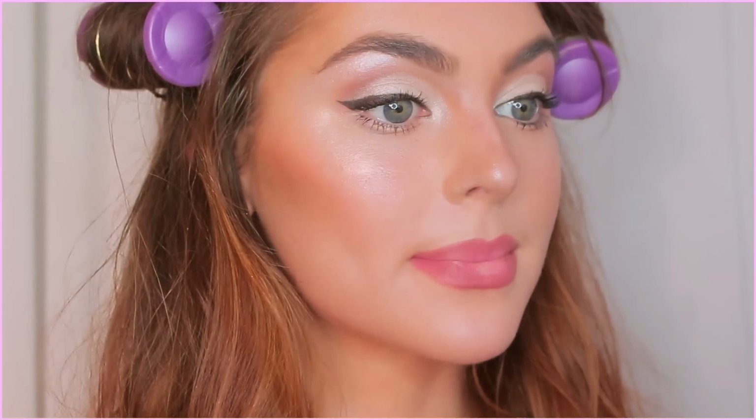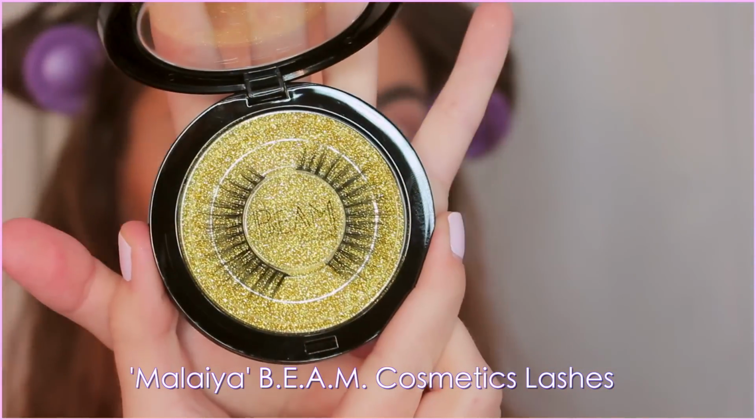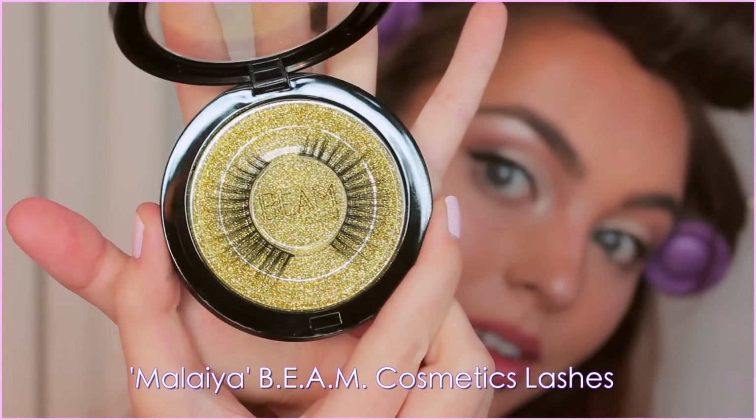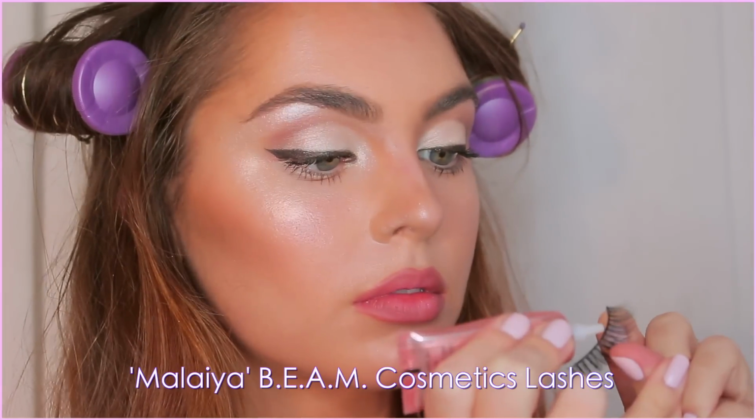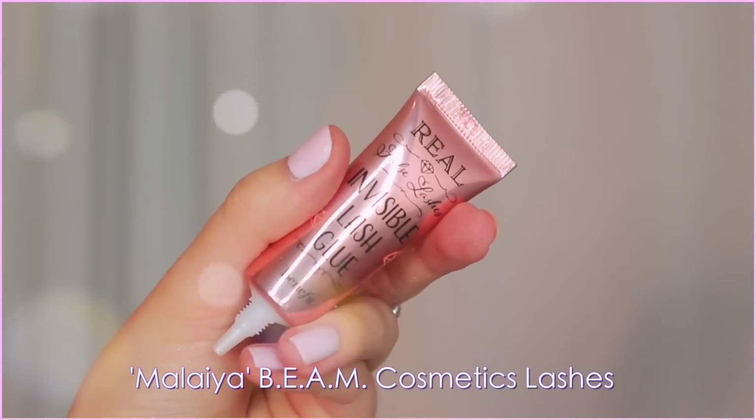I got these from StyleCon again, and this is the brand B.E.A.M. These lashes are stunning. They are faux mink, and I highly recommend them. I think they look so nice, so I will have them linked down below, and I've applied them with Benefit Invisible Glue.